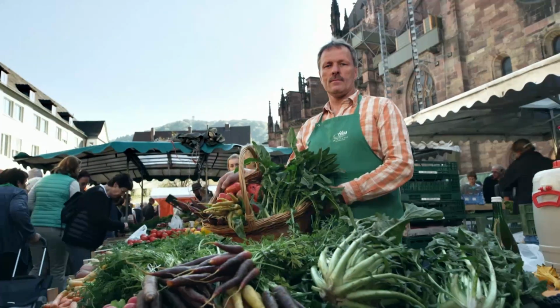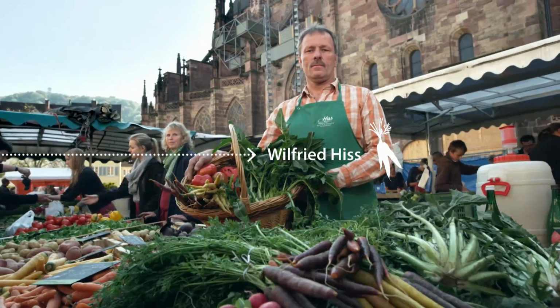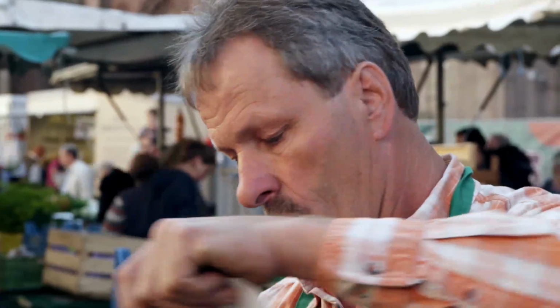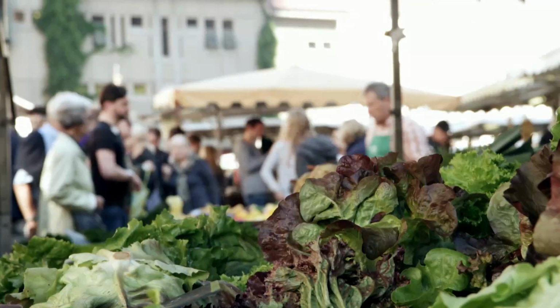Wilfried inherited both the stall and family farm from his father, who in turn took it over from his father after the Second World War. It was Wilfried's grandmother who started selling farm produce on the market. I've been coming to the Münstermarkt since I was a toddler. I earned my first pocket money selling bunches of parsley and chives.